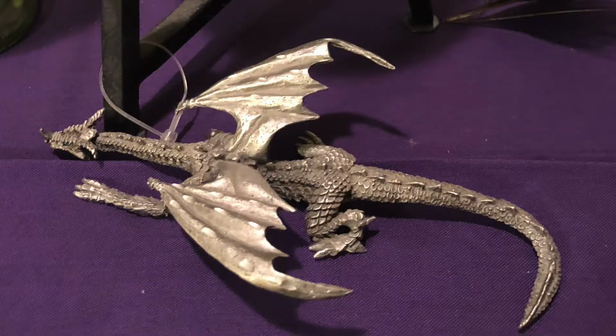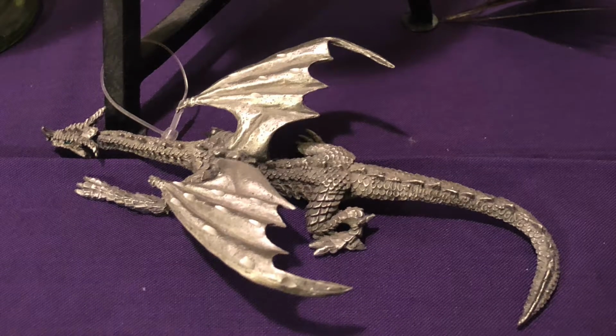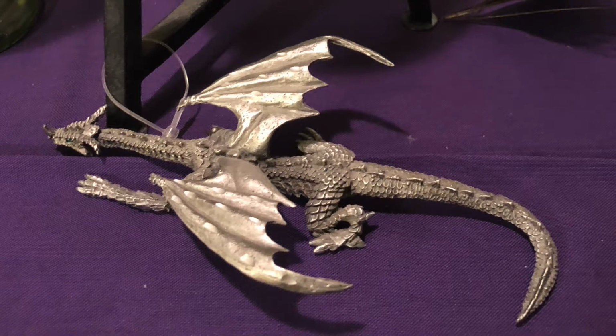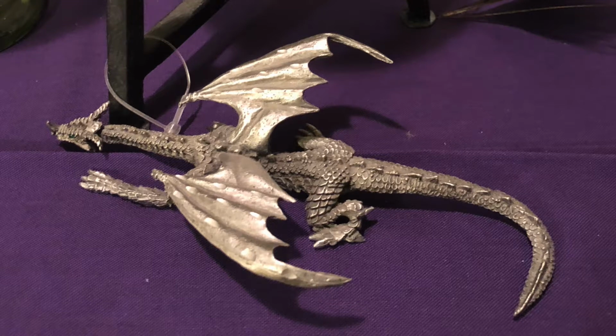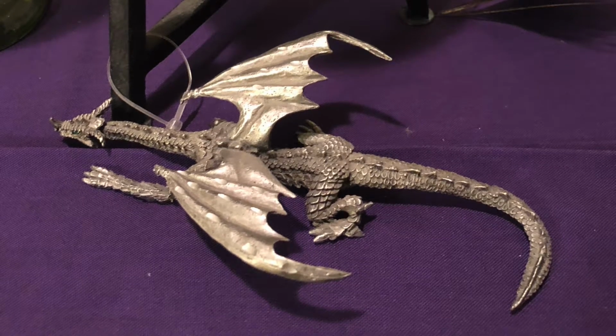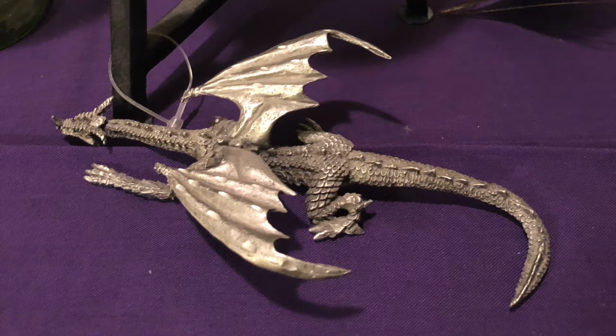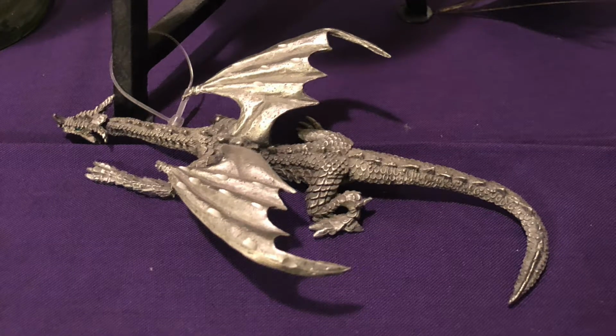So this is what I use to represent fire. I use a dragon. Again, this was a gift. A lot of the things I use on my altar were gifts. And that's a wonderful way to cut costs. Just use things that people have given to you as gifts. That's a beautiful way of saving money and being frugal.